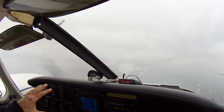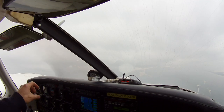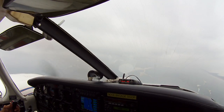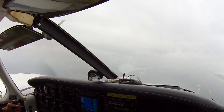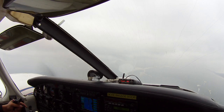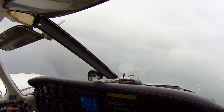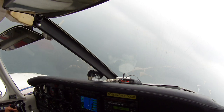It's a lot of division of attention between outside with a quick glance on the instrument panel, making sure your altimeter is where it's supposed to be, your angle of bank is where it's supposed to be, and the airspeed is where it's supposed to be. And don't forget that ball. You've got to keep a coordinated flight. Step on the ball, all right? Okay. Clear. Steep turn to the left. Let's do it.